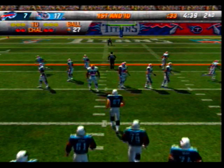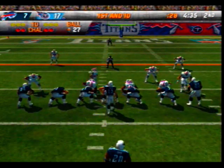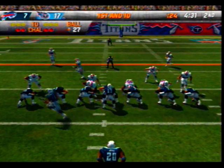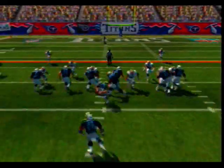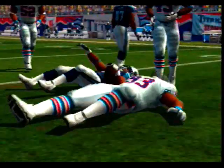Ball on the 27-yard line. Only one man in the backfield. Atkins comes in motion. Tucks it away. Number 93 is there on the stop at the 20-yard line.